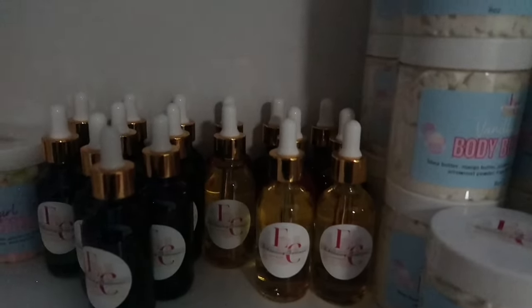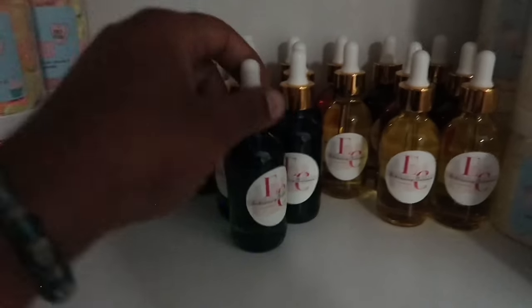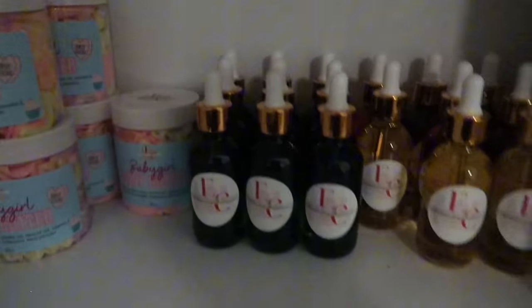Strawberry oil, we have how many? 3, 6. We have 8 strawberry oils left. And for the men, we have 10 left. No, we have 9 left. Yep, so that's what we have left so far until I make some new ones.